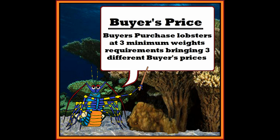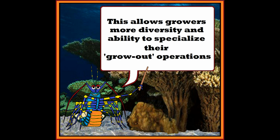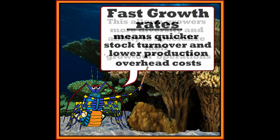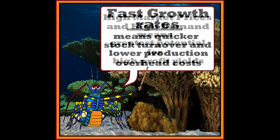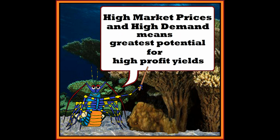Buyers purchase lobsters from the growers at 3 different minimum size requirements, bringing 3 different buyer price ranges. This allows growers more diversity and ability to specialize their grow-out operations. This fast growth rate also allows providers an opportunity for grow-out operations to have faster stock turnover ratios and lower production overhead cost. The higher market cost and high demand for the Panulirus ornatus provides the greatest potential for high profit yields.